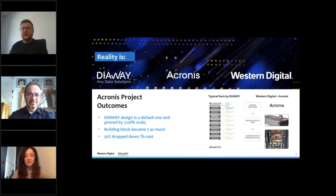Acronis was focusing on making the infrastructure block as cheap as possible. And the project goal was to optimize the storage costs. Acronis hired DIAWAY, and we created a sophisticated financial model that measures the total cost of ownership with one major metric. The major metric is usable terabyte cost. And surprise, it turns out that cheaper hardware has many hidden costs for maintenance, lower reliability, and outages that lead to a much higher cost of ownership.